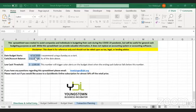So pretty much the first thing you need to pick is the date you want this to start. Now, naturally, if you want to start using it, it's going to be this Sunday.